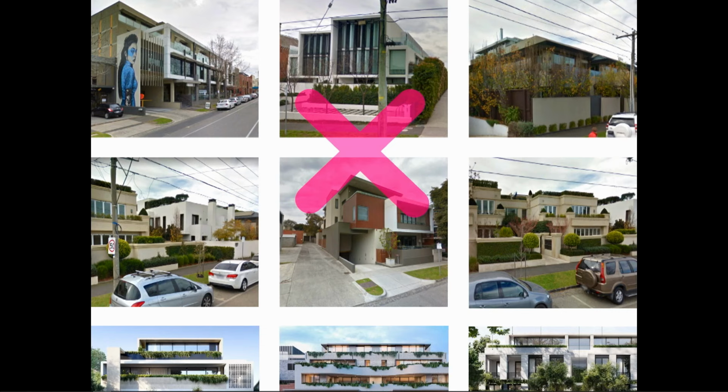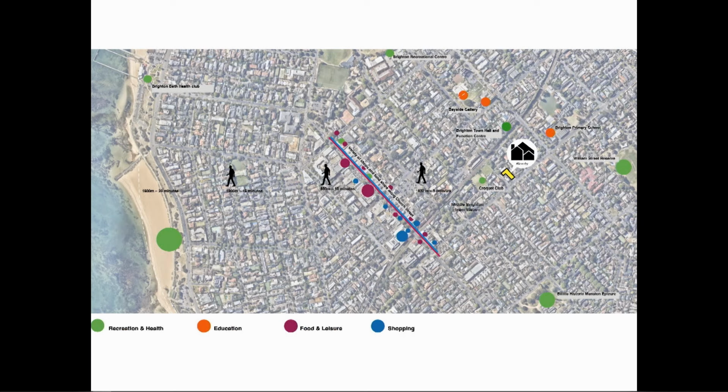And we were all, as a team, just wanted to get away from the white boxes that could land anywhere. I hope none of you designed it. Thanks for asking. I didn't check.